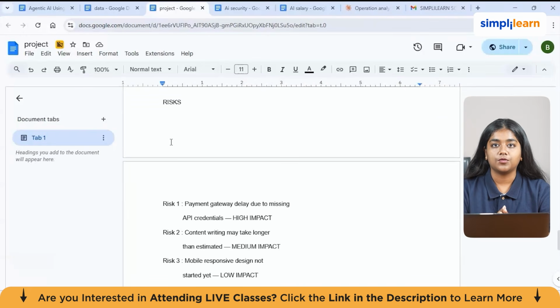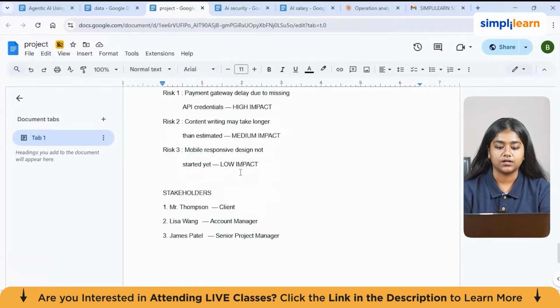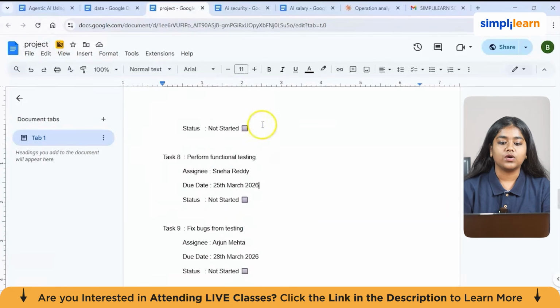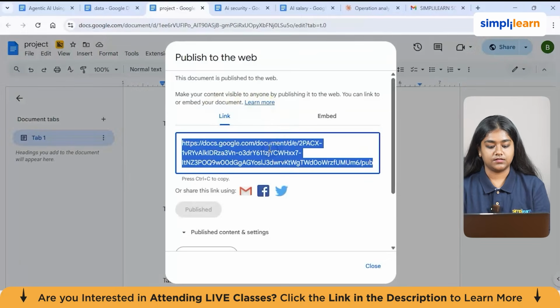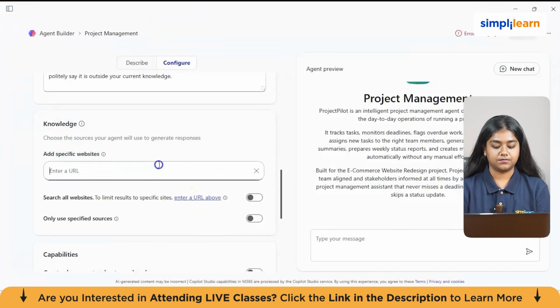Whenever we work on a project, there will also be risks or blockers. So those are also mentioned here, so that the agent clearly understands what the risks are and how it will actually work. And these are the stakeholders that the project manager will report to. Once we have all this data, we then publish it, so that we get the link. So we have to publish to web. This is the link. And then we have to go and paste the link here.